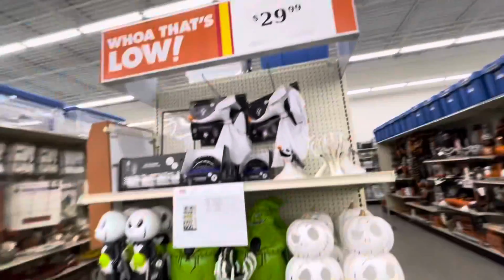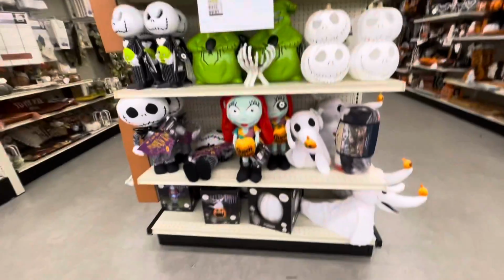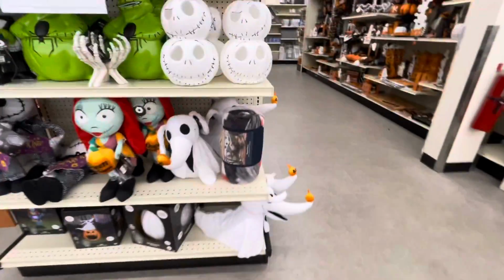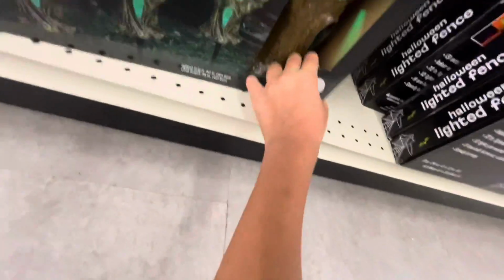Then over here, we've got a bunch of Nightmare Before Christmas stuff. None of it's interesting me too much right now. We got those inflatables we saw at the beginning. We got a Zero. Super cool. We got these spider webs. We got these tree stakes. How cool was that? Let's try this.